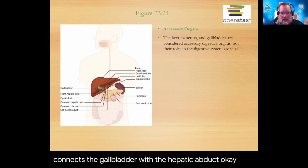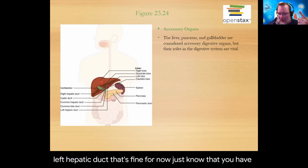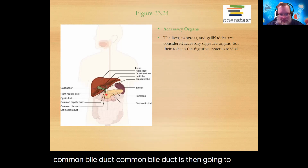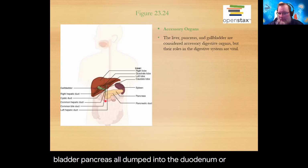Okay. And then the two of them are going to join up and form what we call the common bile duct. They do show a right and left hepatic duct. That's fine. For now, just know that you have a hepatic duct joining with a cystic duct, and they form the common bile duct. Okay. The common bile duct is then going to join up with the pancreatic duct, and they're going to dump into the duodenum. So liver, gallbladder, pancreas all dump into the duodenum.